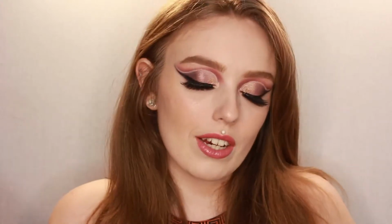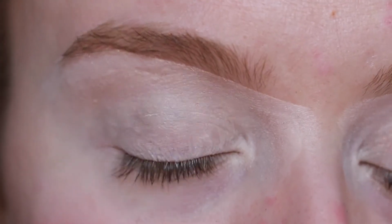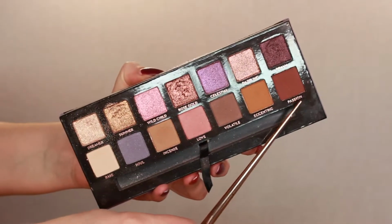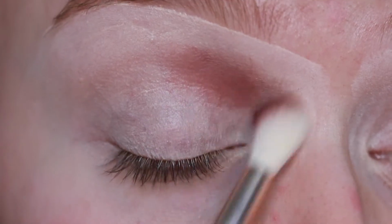So if you'd like to see how I got this look and my thoughts on the Norvina palette, then just keep watching. Okay guys, so as always, my eyes are primed with the PLouise Base. I've got it in the shade 0.5 and I've carved out my brow, and I'm going to jump into the Norvina palette, and the first shade I'm going to use is the shade Passion, and I'm just going to take it on this crease brush from Iconic London, and I'm going to start building that up into my crease.